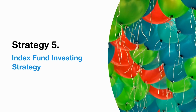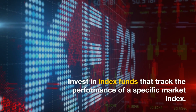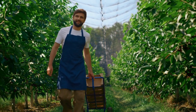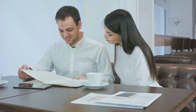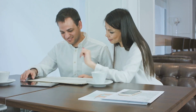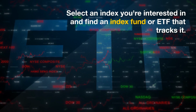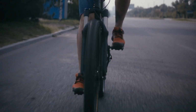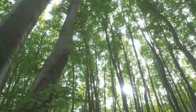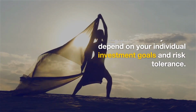Strategy 5. The Index Fund Investing strategy. Index funds are designed to track the performance of a specific market index. They offer diversification and typically have lower fees than actively managed funds. To implement this strategy, you first select an index you're interested in, such as the S&P 500 or the Nasdaq. Then, you find an index fund or ETF that tracks your chosen index and invest by purchasing shares through your brokerage account.